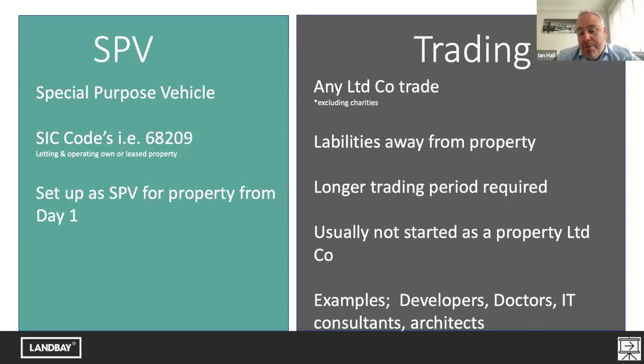As I say, a property company could then become an IT consultant. So the SPV could move into a trading environment by adding further SIC codes. But usually it's the other way around, where it's an IT business who've got surplus funds in the business and then move into property as a way to use the funds that are sitting there, not actually earning any interest in the bank, obviously producing an income from those surplus funds.